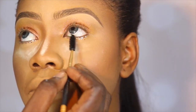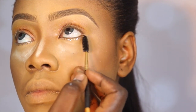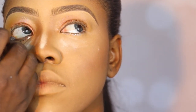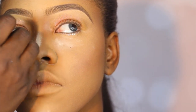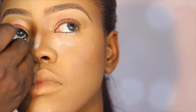Next, just brushing off the excess glitter, the ones that might have stuck to our lashes, and I'm going to line the waterline in a thin line. I'm not going to extend it to the outer part of our lid. I'm just going to line directly on our waterline.